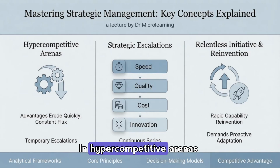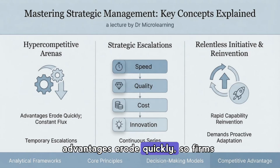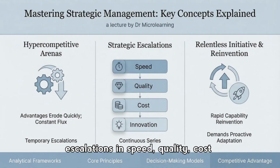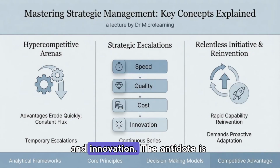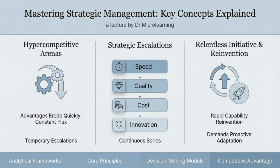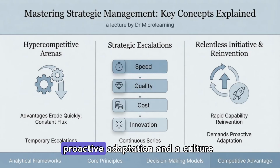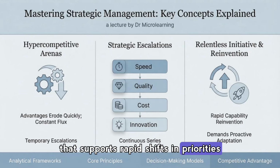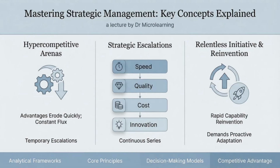In hyper-competitive arenas, advantages erode quickly, so firms face a continuous series of escalations in speed, quality, cost, and innovation. The antidote is relentless initiative and capability reinvention, which demands proactive adaptation and a culture that supports rapid shifts in priorities to stay ahead of continuously changing rivals and customer expectations.